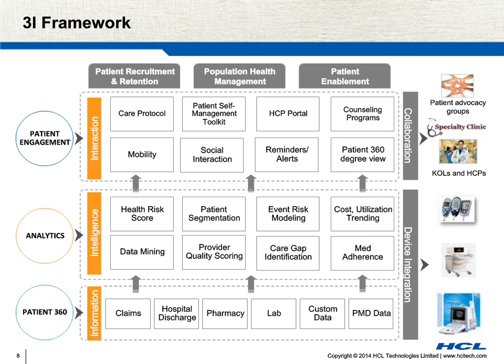So integrating all this information so that you would be able to derive intelligence from it or build analytical models. And what are some of the analytical models that you can look at? Some of them could be around health risk, being able to stratify patients based on the health condition or the comorbidities that exist in a patient. Look at things like event risk modeling, which is basically around being able to predict preventable hospitalizations and events that are going to happen, or hospital readmits, which is something that Lynne spoke about as a key focus for providers. So being able to predict those kinds of events from happening.